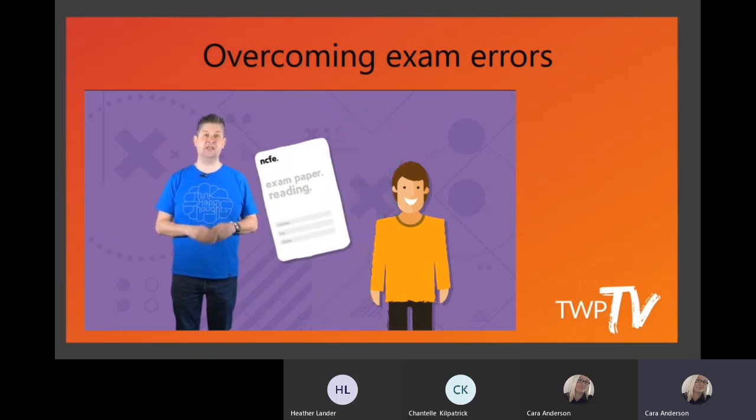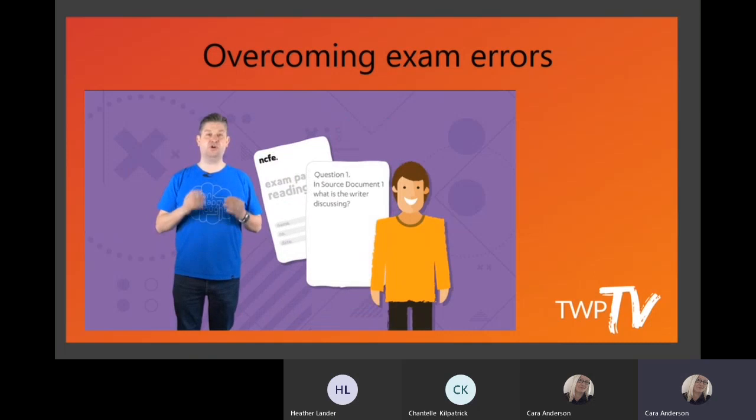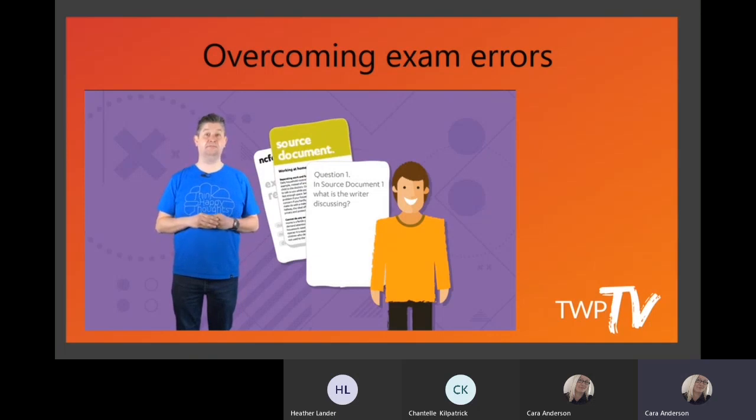answer. Encourage the learner to pick up on what document the question is referring to. If the question says document 1, then use that document, or if it relates to two documents, then use both. You would be surprised at how many learners make mistakes on this.